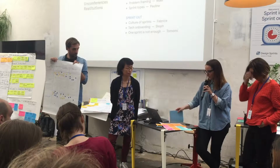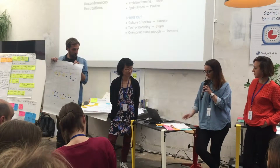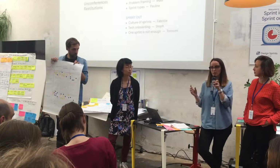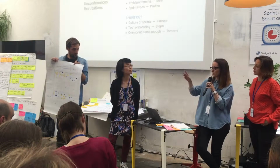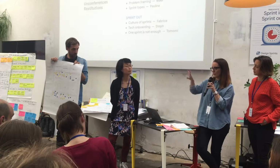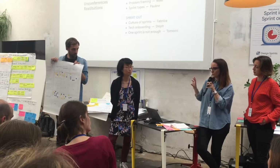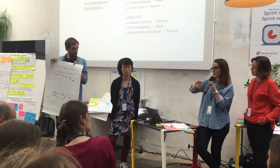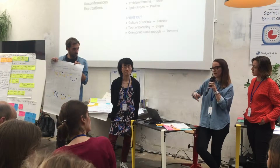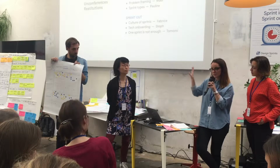What I'm going to share is not everything because it's a little bit long, but we had a discussion in the group on what is the value proposition of each type of sprint organization. Why should you run a set of several sprints together at the same time with everyone, and why should you run ad hoc sprints? What is the value of that?